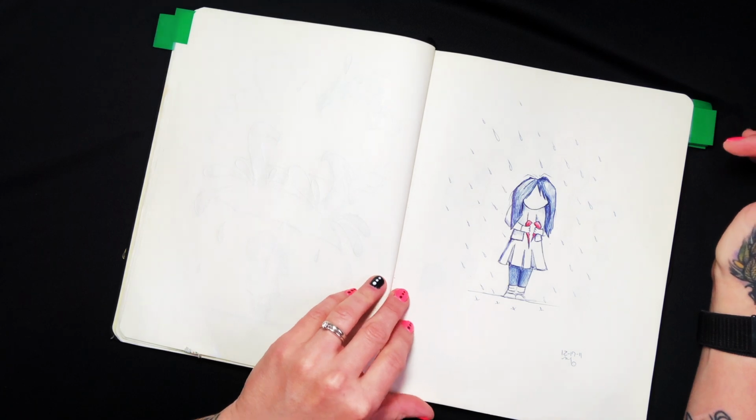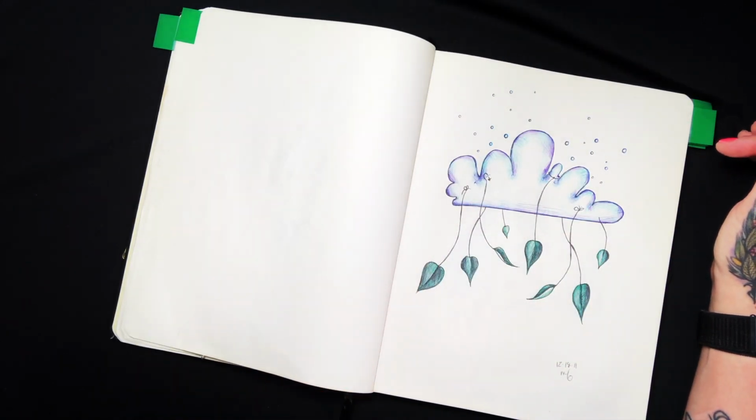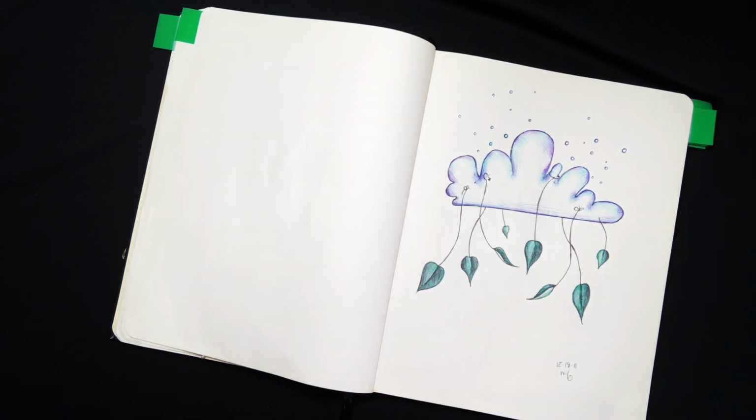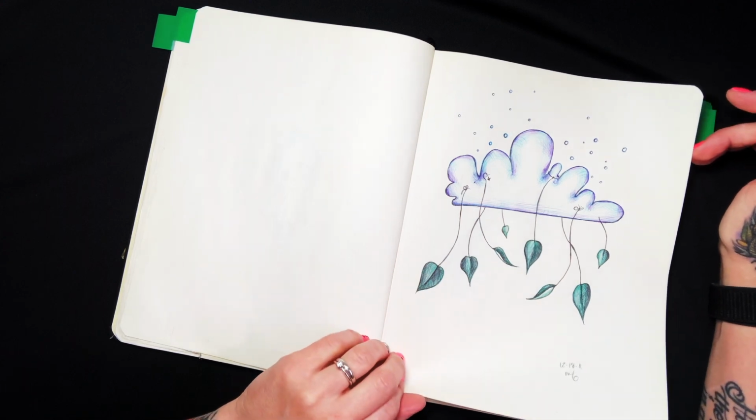This is a sad girl doodle. This one is actually going to be a sticker coming up for a special thing that I have not quite announced yet. Hopefully I'll be able to do that in the next week.